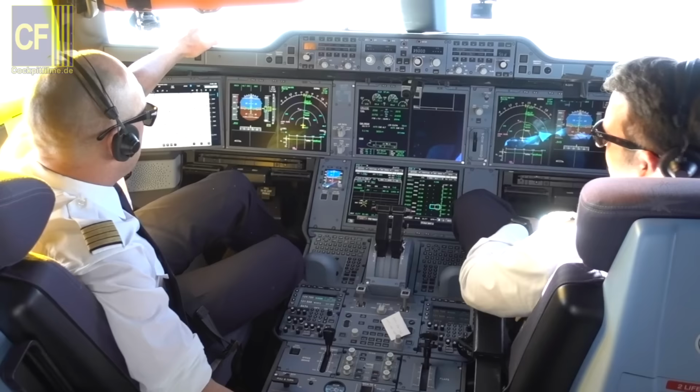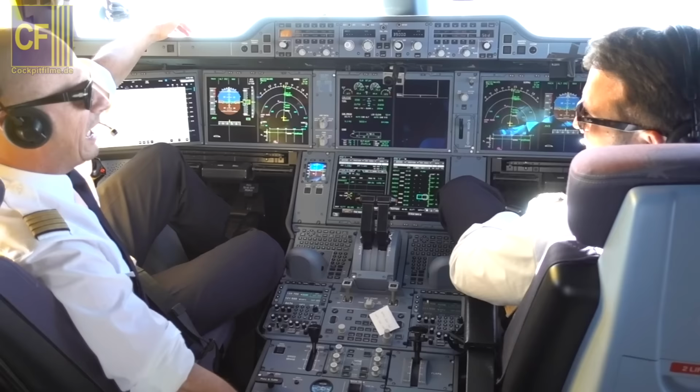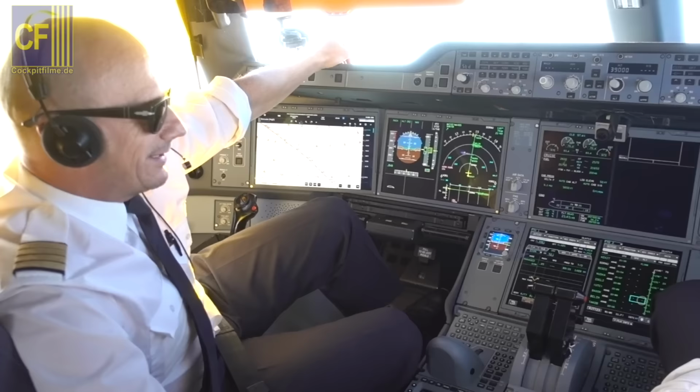So I became a captain and started with Condor Berlin, which is a charter airline. I had a lot of fun flying to small airports, island airports, many manual flight approaches, visual approaches. That was a good time learning how to fly an aircraft. After 4 years, I came back to Lufthansa, back to the mother.